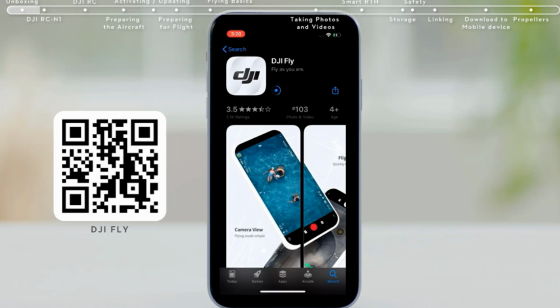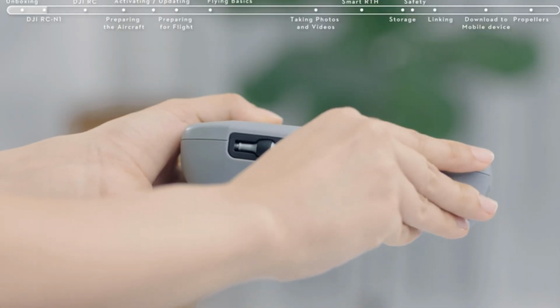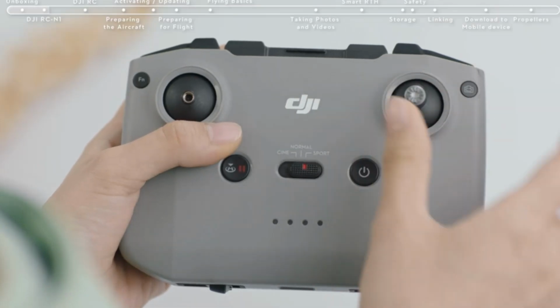Carefree creation. Weighing less than 249g, Mini 3 Pro doesn't require registration in most countries and regions. The foldable and compact design also makes it easy to carry on any adventure.